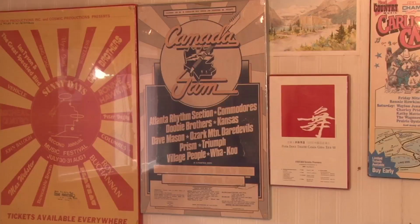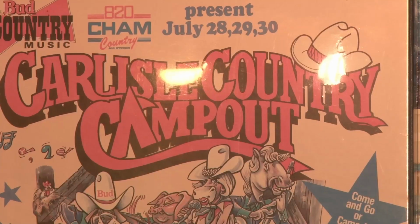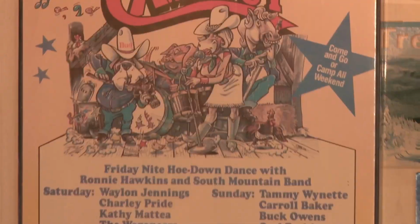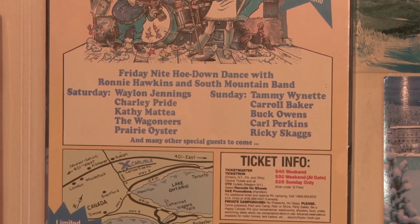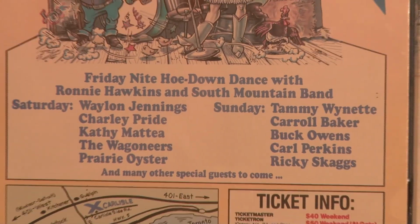The interesting thing about that, the same day the Doobie Brothers were playing in Atlanta. So we flew them in to play at 1 o'clock in the afternoon, and after they played, we put them on a plane right away and sent them back to Atlanta to play. And this was a classic rock or classic country show with Waylon Jennings, Charlie Pride, Kathy Mattea, Buck Owens, Carl Perkins, and Ricky Skaggs at Carlisle, just outside of Hamilton.